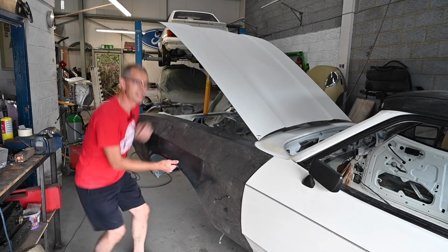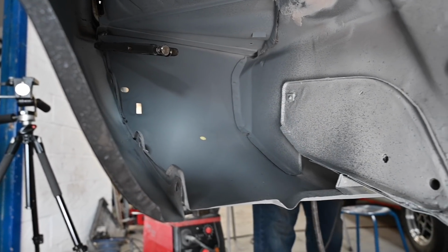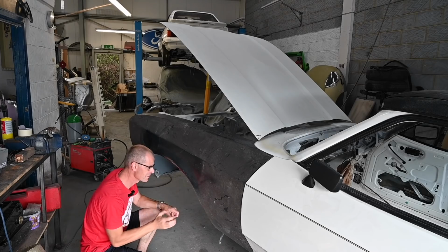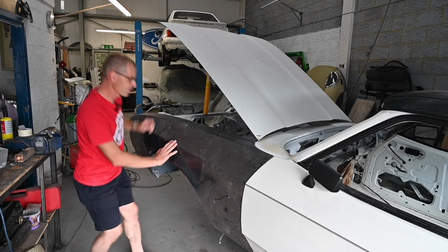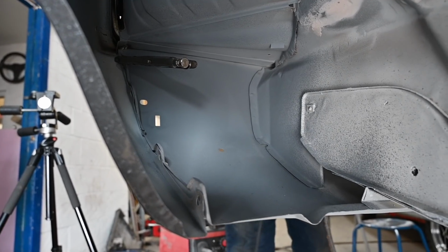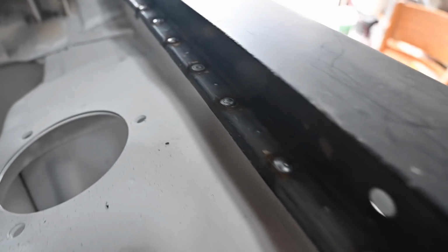And if we look inside here, this too has been painted white in the areas where we won't be able to get the paint gun to later, and everything else is in undercoat waiting for the proper colour and stone chip and whatever else is going to be the correct colours in the correct places. Now these front wings on the Capris, they are welded down the front and bolted inside here, so it's just awaiting the bolts at the bottom, but it is now fully welded at the top.